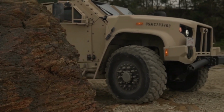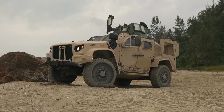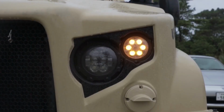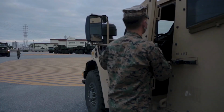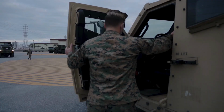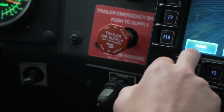Here's what you need to remember. The JLTV represents the next generation of automotive technology in a number of key respects, such as the ability to design a light tactical, mobile vehicle with substantial protective ability to defend against IEDs, roadside bombs, and other threats.